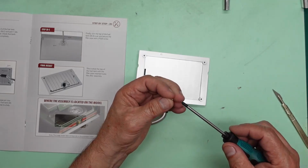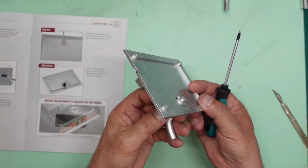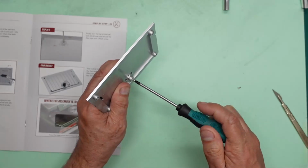I really do. Sometimes magnetic screwdrivers are a pain. Right, so that's going to go into there like that. And then that screw is going to go in there. Remember, it's plastic, so there's no thread cutting to do.